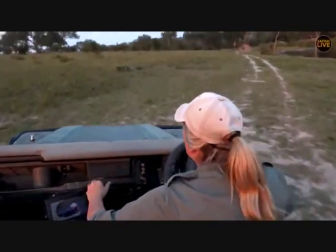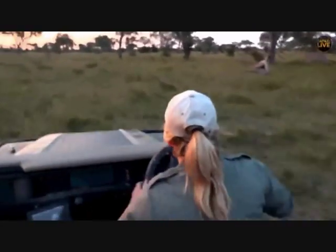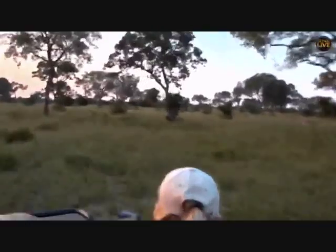Wild dogs! Wild dogs! Yes! Hold on, hold on! I need to call it in on the radio.